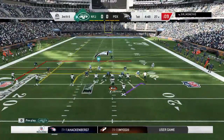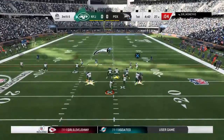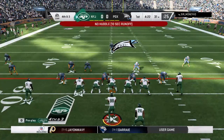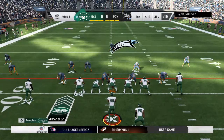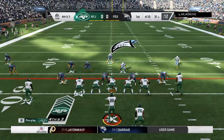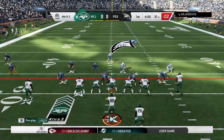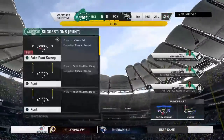This defense looking for an early stop. This is 3rd down and 6. From the gun, Winston. That one complete to the former Seminole, Auden Tate. They get only 4 that time as that leads us to a 4th down. And that'll set him back 5.